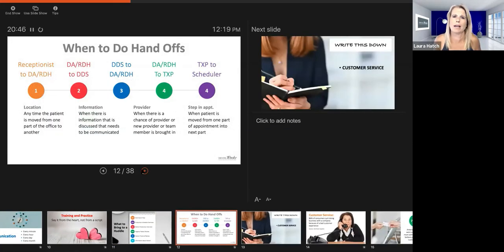Now let's talk about handoffs. We are not doing handoffs well in the dental office. A handoff is not, here's Mrs. Jones, we're done for today, you can schedule her for a cleaning. That is not a handoff. A handoff is any time a patient moves from one provider to another. Anytime a patient gives important information that needs to be transferred from one provider to another. Anytime the patient moves from one location in the office to another, we should be doing handoffs.